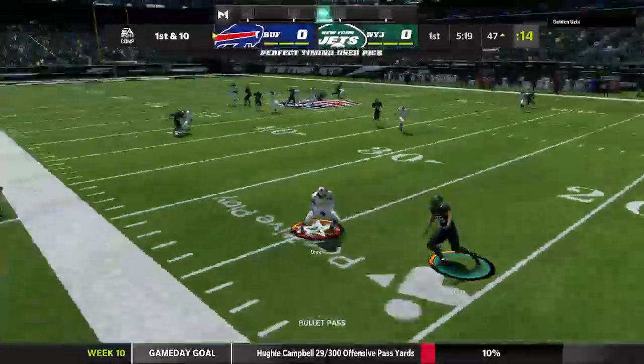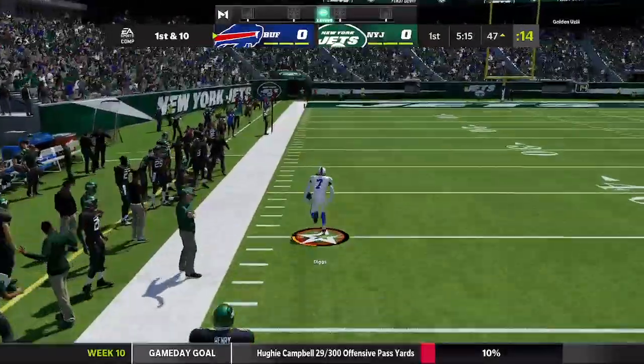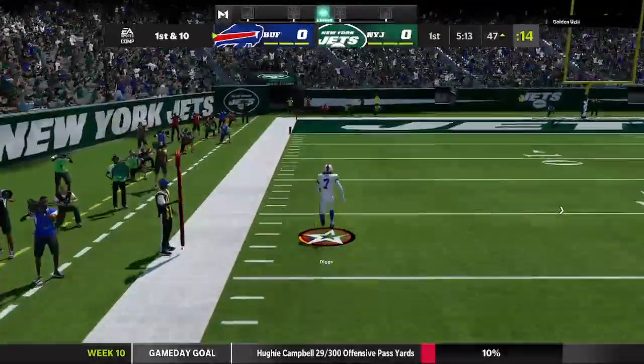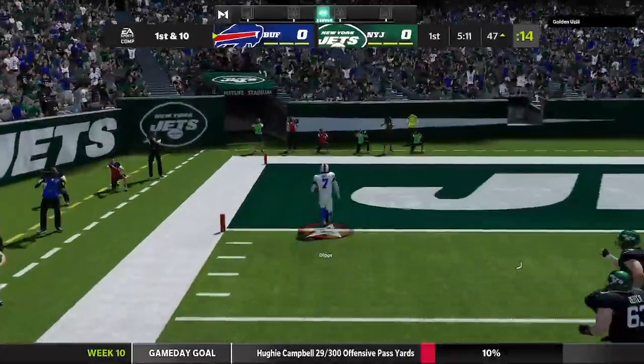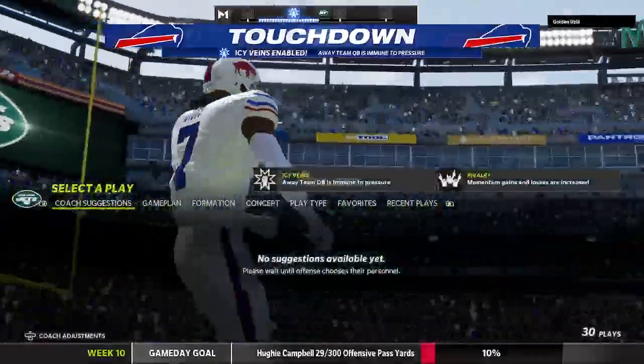The pass to Henry is intercepted. Picked out by Trayvon Diggs. Past the 20. And he is going to score. It's a pick six and a Bills touchdown.